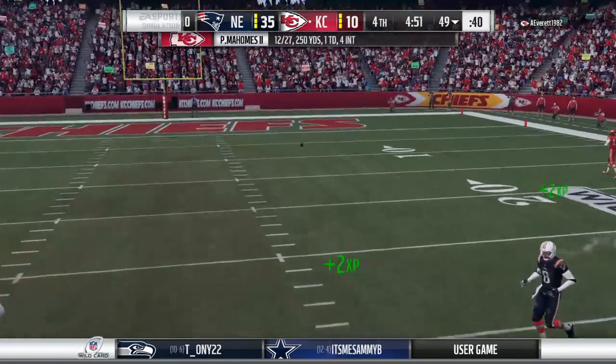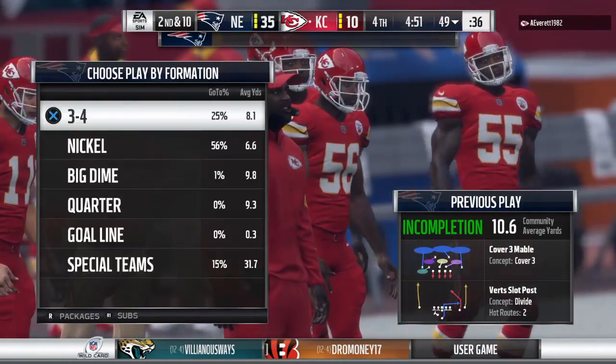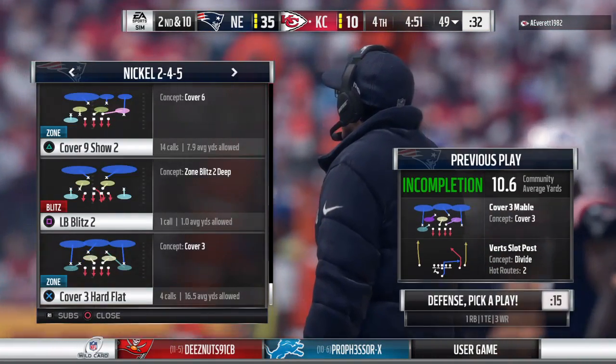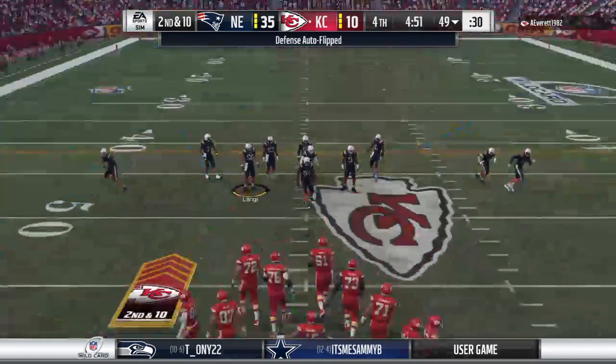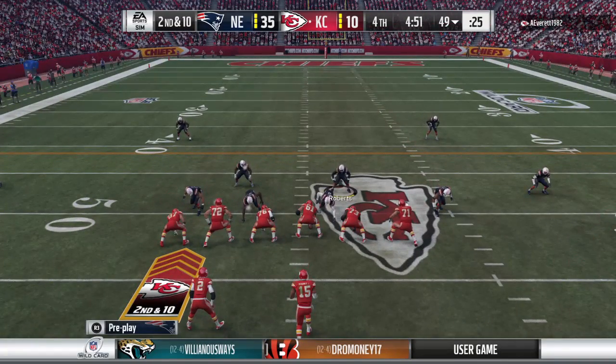And they can't get the long connection as it falls incomplete. The intended receiver that time, Adam Humphries. And that'll bring up second down. This defense was definitely alert to the possibility of the deep ball, and they were more than ready for it. They've got the lead, fourth quarter. Maybe can expect more passes like that downfield.